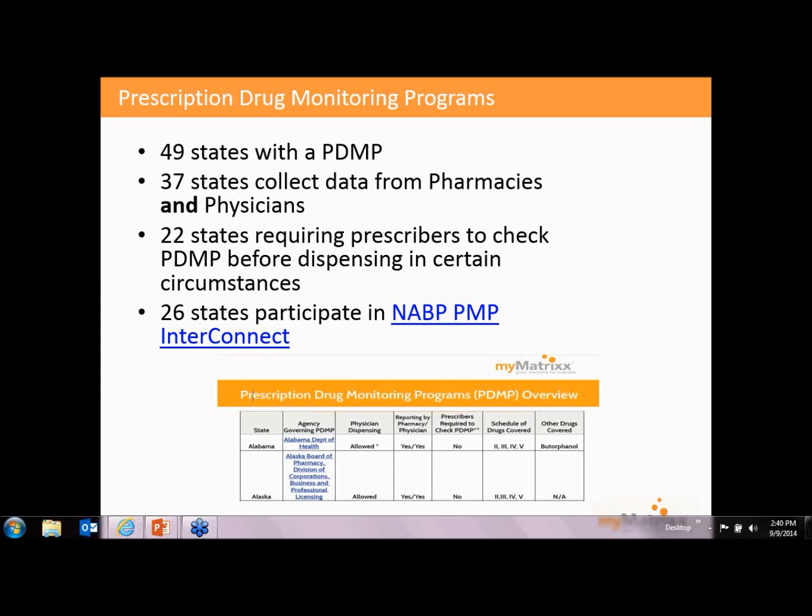With all that said, though, I still hear two primary sources of frustration. Number one is regarding access to these programs. Two very significant entities cannot access the PDMP. First is insurance companies. Insurance companies are experts in identifying fraud and abuse, and yet they do not have access to this very powerful tool that could provide them with significant data in that regard.